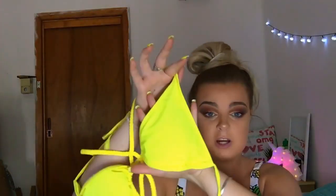This is the cup size. It is size small. Why would I order a small? Talia, what were you thinking? If this is a small, then I would say it's pretty true to size. I would never fit in a small, so I don't know why I ordered one. Yeah, as you can see, it's neon yellow, which is so pretty. It matches my nails. Yes, it matches my nails.